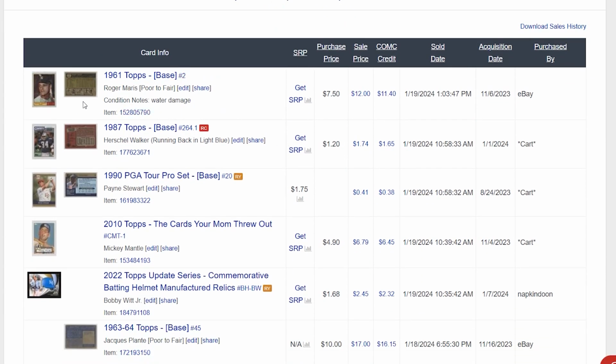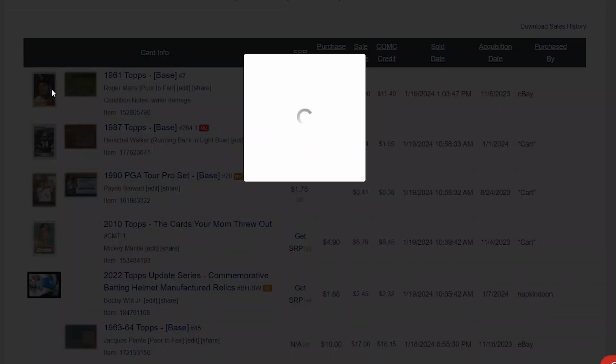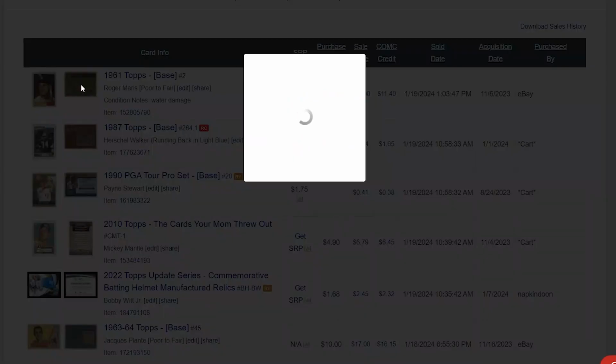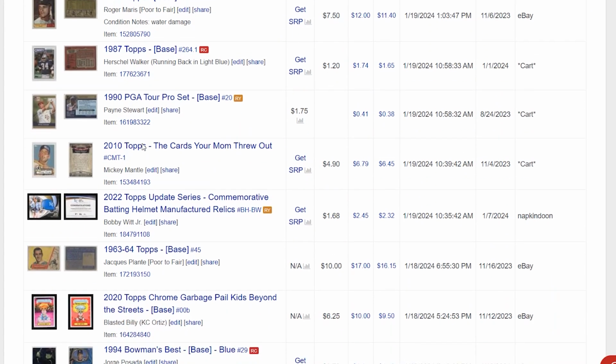Roger Maris water damage card, $750 into $1140. I mean, to pick up a '61 Maris for $7, I thought it was really, really cheap. I remember picking it up, so if this wants to load, I'm going to have to go back into it. It looks like the sales history page is still loading for me. So we'll head back up once this fully loads.